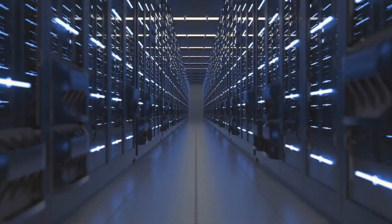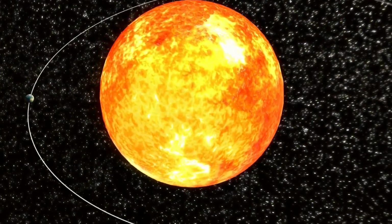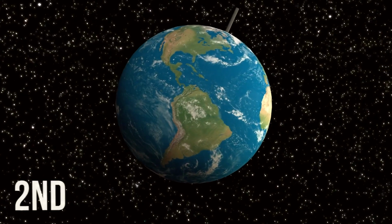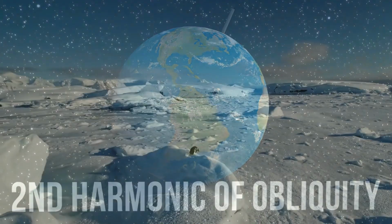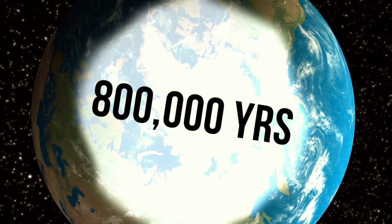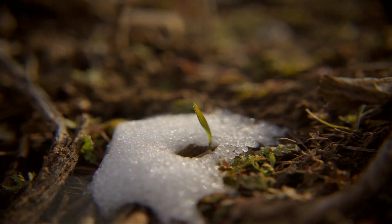It needs huge computing power and a deep understanding of each factor's role in shaping our planet's past and future climate. There are two cycles that are super close to each other in timing: precession, which happens every 21,000 years, and the second harmonic of obliquity that happens at 20,500 years. But even though they're so close, no one has been able to directly connect either of these cycles to the end of an ice age. On top of that, for the past 800,000 years, ice ages have ended every 100,000 years, and scientists still haven't figured out what causes this pattern.